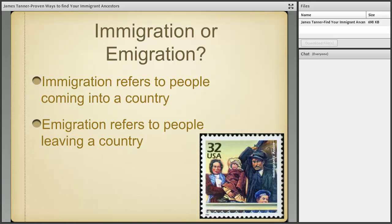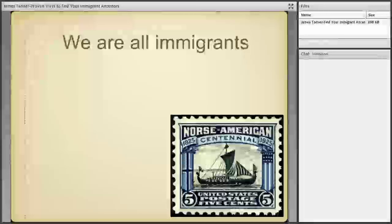That doesn't mean there aren't any records. It just simply means that the types of records and the time periods make a tremendous difference. Generally, you move back to things called passenger lists and other types of records that were generated like that. Okay, so if we look here, we have to realize that we're all immigrants.